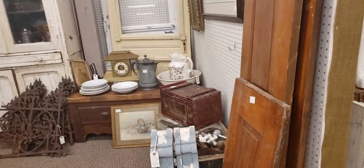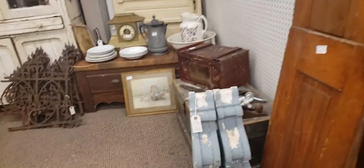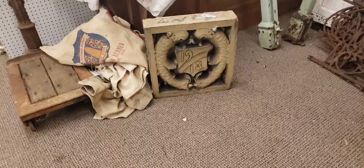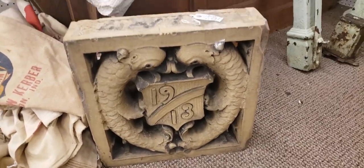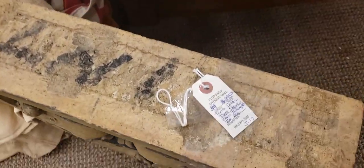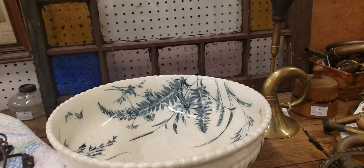Oops, spin, spin, spin. What are we looking at? Now, this booth is next door to that. I love the portables. That was really unique. That's fish. That's from 1913. Had to come out of an old building, almost like a university or something. Very, very neat. Blanket. Wash basin.